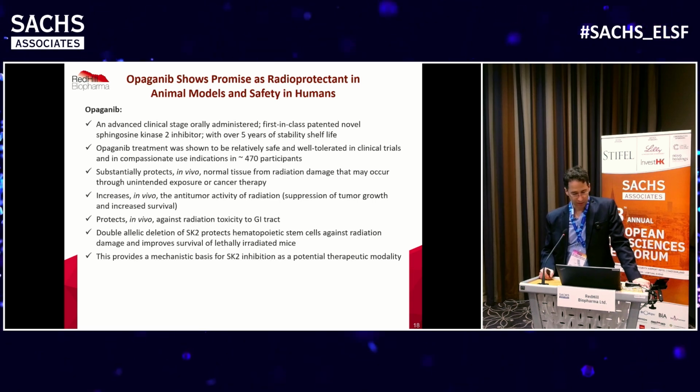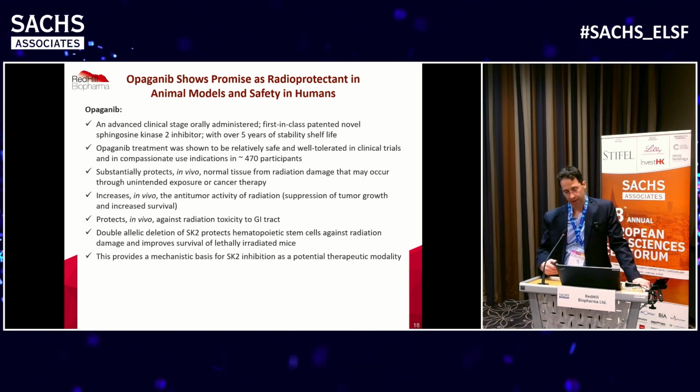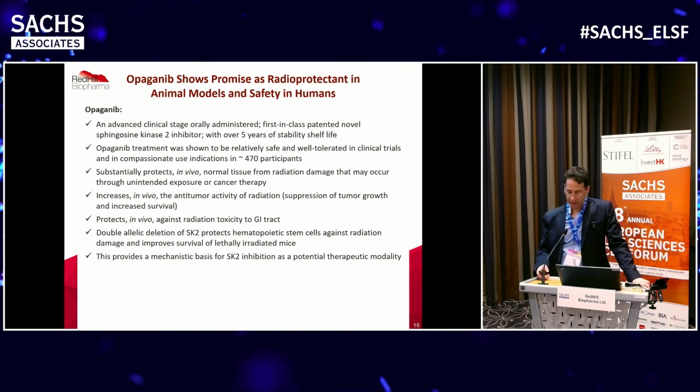So this is just a summary, I think, of what I've said. We've shown in vivo that alpaganib protects against radiation toxicity in the GI tract, and importantly, in the previous work that we've done, there's a pretty good safety database of over 470 patients. The reason I mention that is we hope that we'll be able to go through the animal rule pathway on the regulatory front here, and that means no large clinical studies for efficacy being required, which means more efficient and a quicker path to submission.